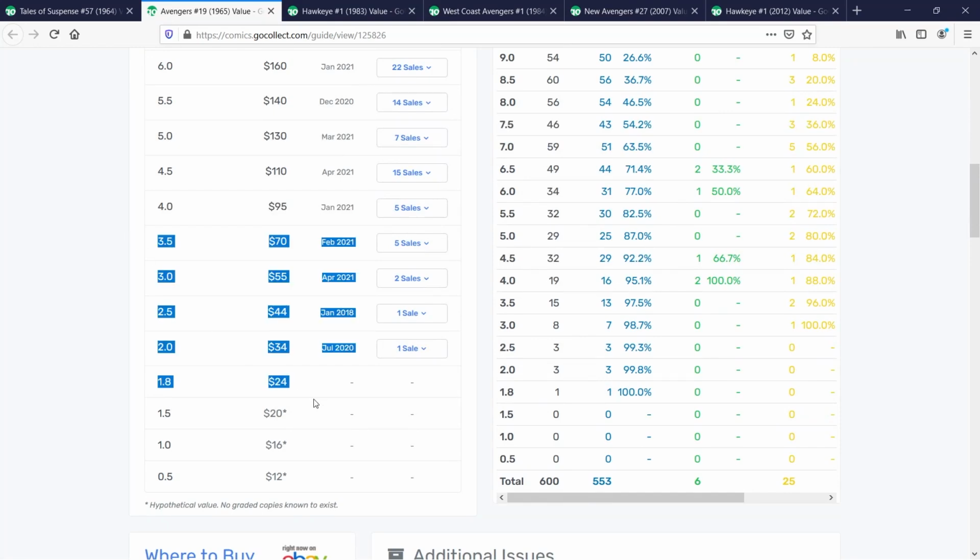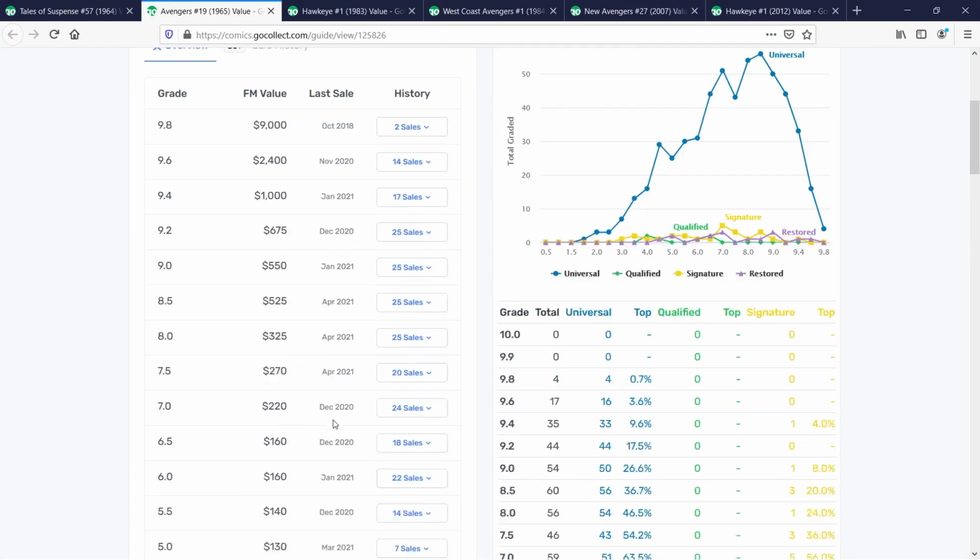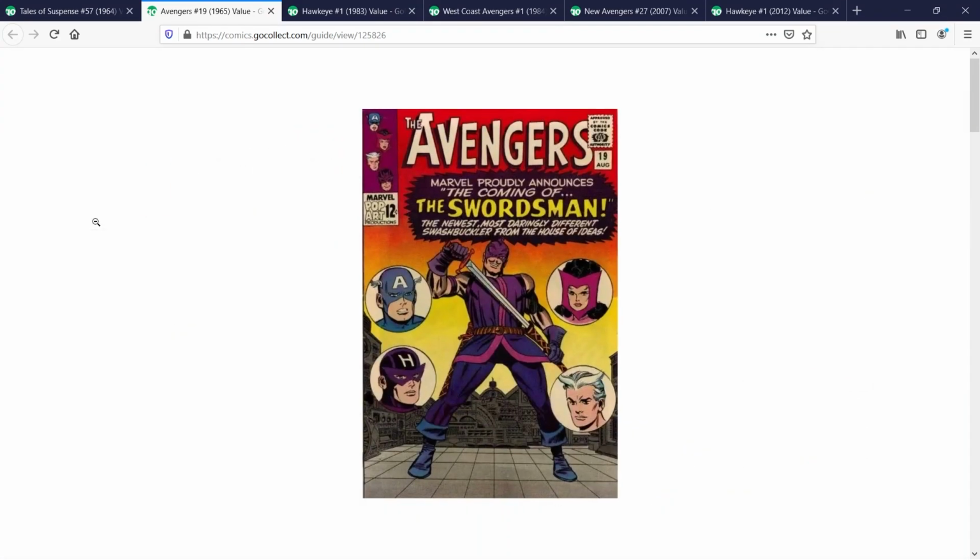And then here at the bottom, you won't see too many CGCs of this book in that 2.0, 1.5 range. But typically, when I go onto eBay, this is a book that has gotten a little bit hot recently. You can maybe find this hovering around that $75, $80, $100 range, depending on the grade and the deal you could find for yourself if you're hunting online. All right, let's go on now to the next book here.